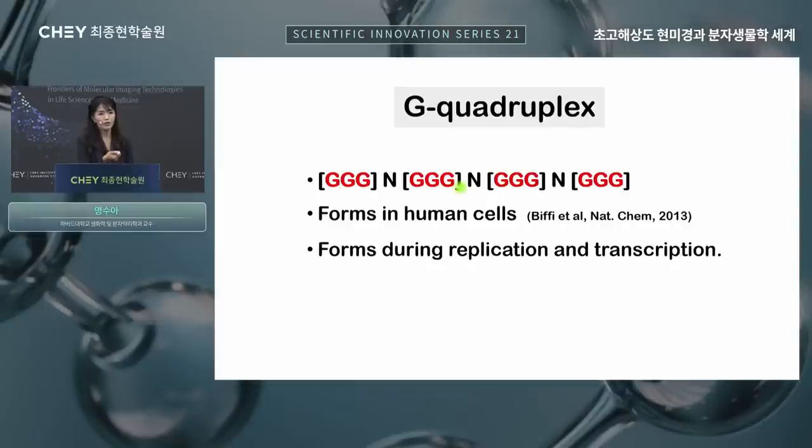It forms in both DNA and RNA, single-stranded. The requirement for G quadruplex formation is these runs of Gs, high guanine content, or successive Gs followed by non-Gs. So if you have a sequence that has this kind of composition, the nucleic acid, DNA or RNA, would autonomously fold into a G quadruplex structure. And this was shown to form in human cells.